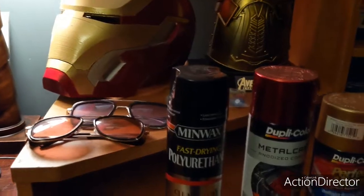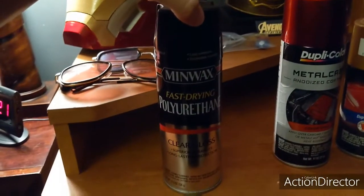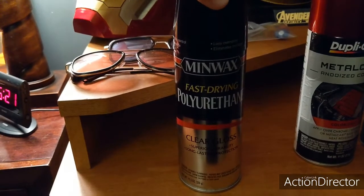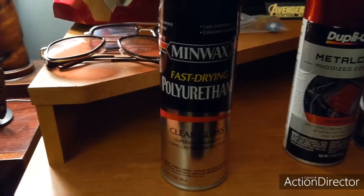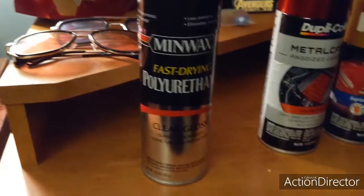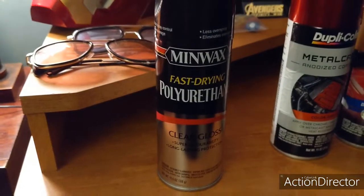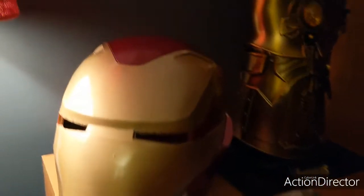has a bunch of model cars, and he said that he would spray them with a product by a company called Minwax, I guess. And the product is fast drying polyurethane. And he said it was supposed to give it a nice glossy finish. So I thought, what the hell, go ahead, try it. And it looked really, really good.